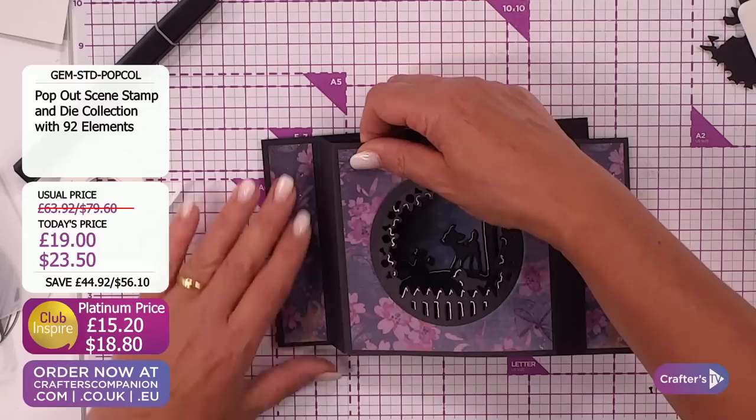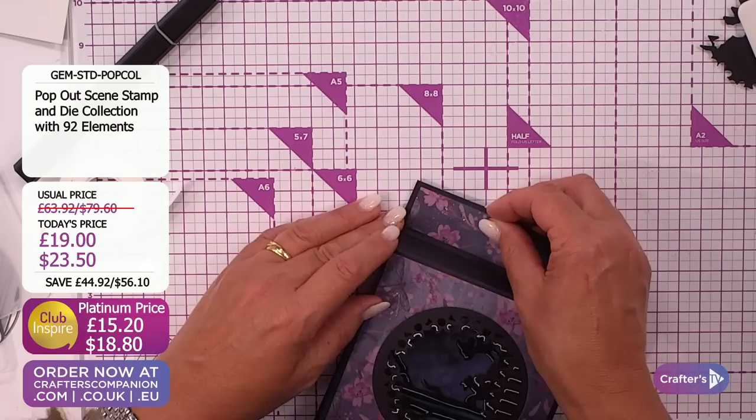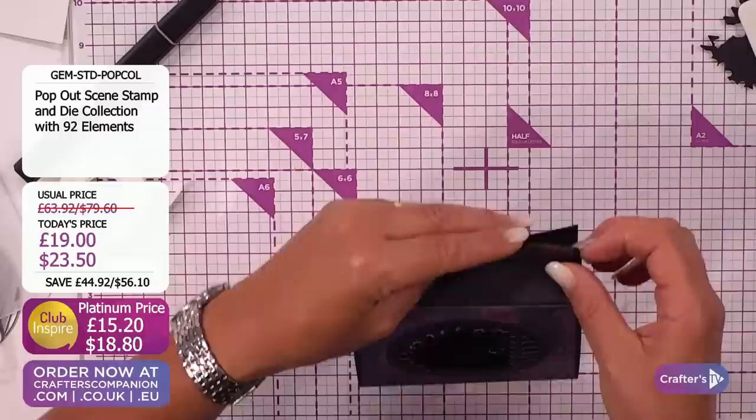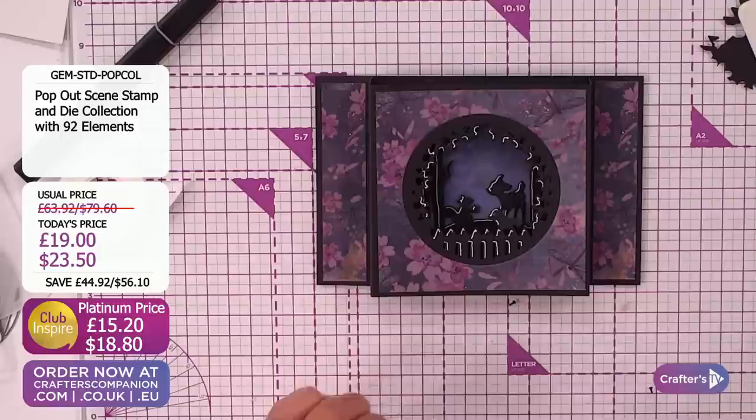So I'm attaching that to the back panel, not to that raised element, and then we can put this one on. Just line it up just there. Make sure it lines up all the way down. There we go. And so now this will still fold flat, can you see, for postage. But look at how that pops up like that.